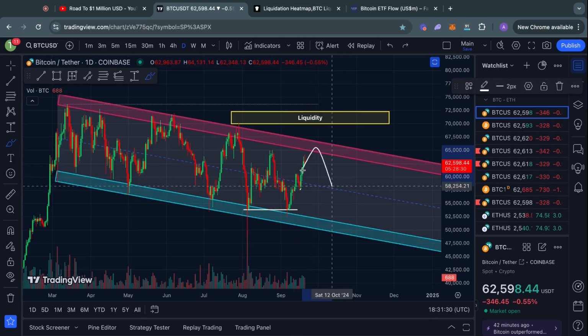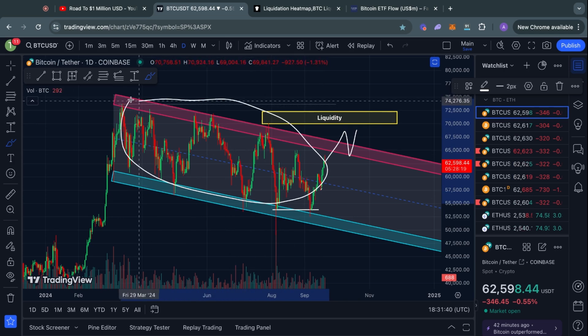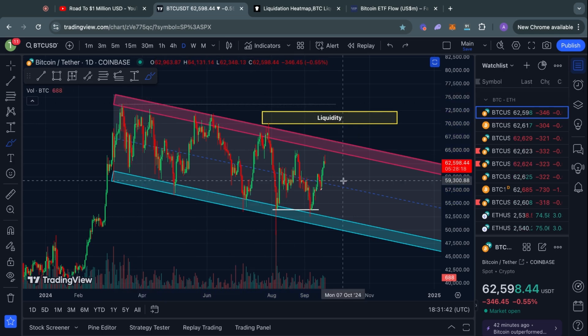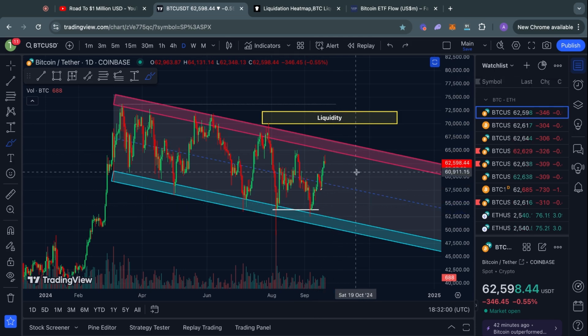Now, what would actually change my mind about this CME gap filling at some point? Well, it would be if we see a breakout above this descending channel. So if you look here, Bitcoin has been consolidating in this descending channel for months at this point. And if we would now see a strong breakout above here, then I would say the odds of us filling the CME gap down here would severely decrease.